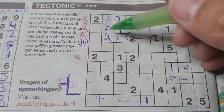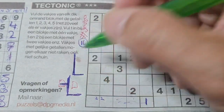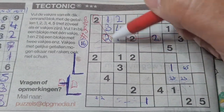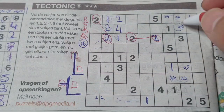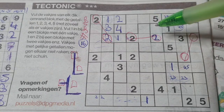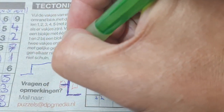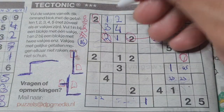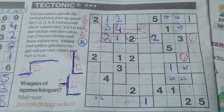Then the following shape, how about the L shape? Let me draw the L shape here. When you see the L shape, remember that this box has the same number as that box. Well, it's already filled in. More L shapes. Here, another one. This box has the same number as that box. Then the following shape. How about this shape then? When you see this kind of shape, remember that this box has the same number as that box. So this box has the same number as that box. In this case, it's a 4 here.